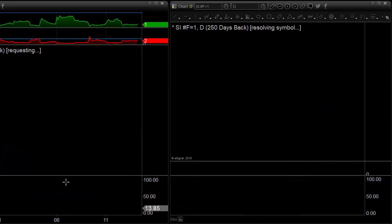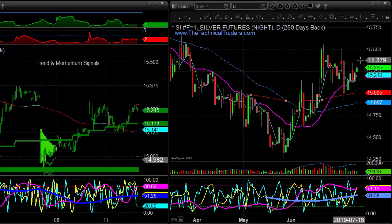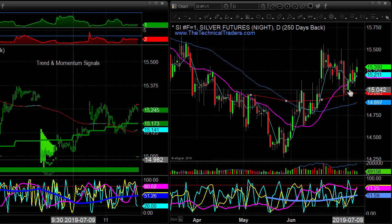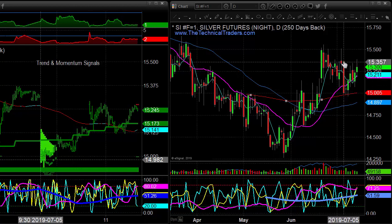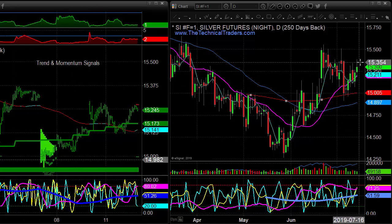Now, if we take a look at silver, silver's up this morning. Again, metals were up quite a bit this morning. They've pulled back after 8:30, and they're still stuck under short-term resistance. Again, this is a big inside bar, huge red down day. All these bars in here are inside this bar. That's still seen somewhat as a bearish formation.